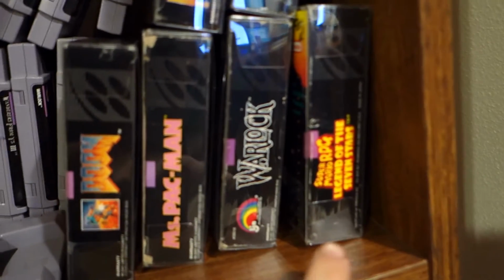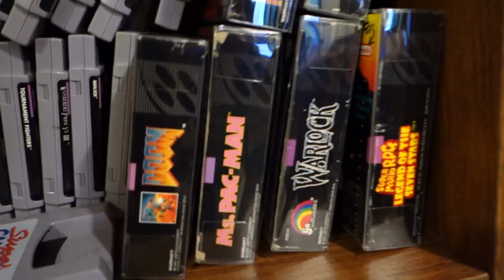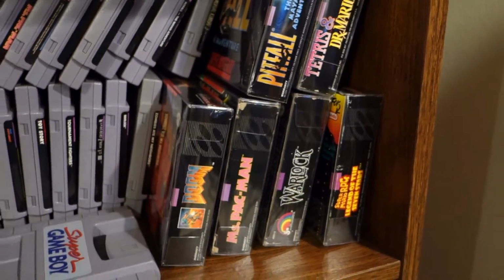I got Super Mario RPG in box. I got Doom, Miss Pac-Man. Those are really the only good ones in there.